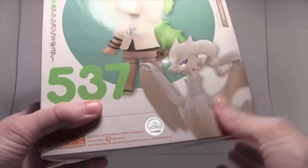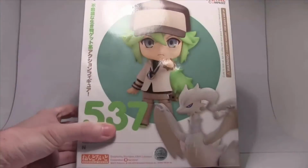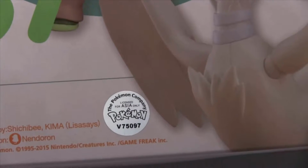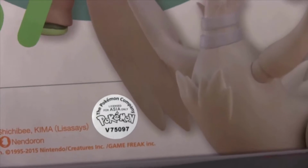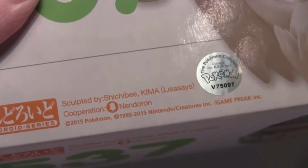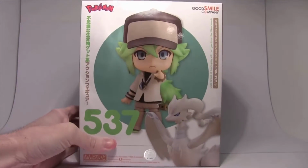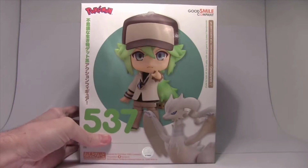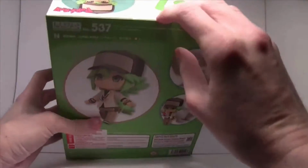Anywho, your official seal. Let's see if I can get a good view. There we go. The Pokemon Company, licensed for Asia only. Lots of important, well, not important really, information. And unlike the Red unboxing, which was a Chinese knockoff, and the Cynthia, which wasn't, this is one that I have gotten brand new, still sealed.